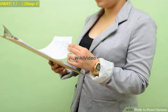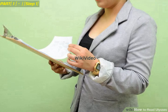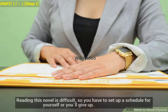Read it aloud. In an Irish accent, preferably. A lot of the puns make more sense when heard. Set up a schedule. Reading this novel is difficult, so you have to set up a schedule for yourself or you'll give up.